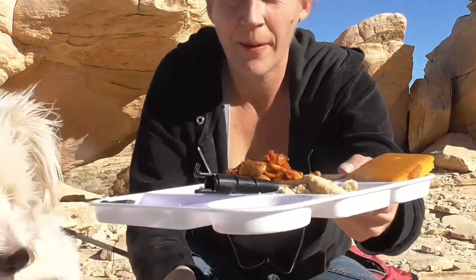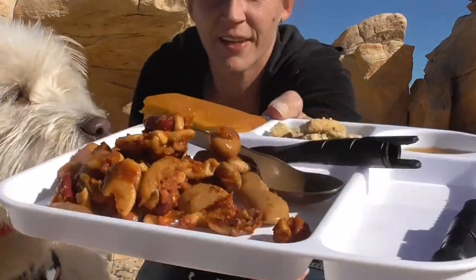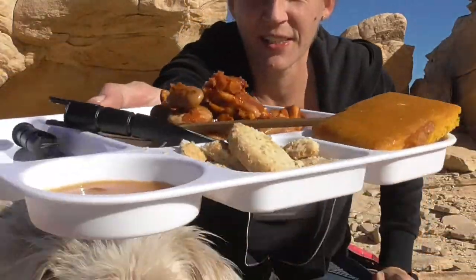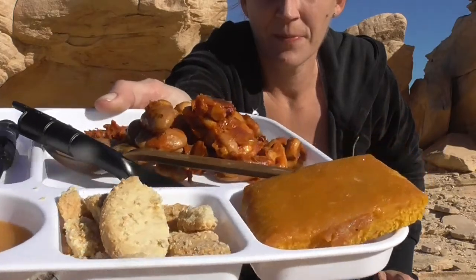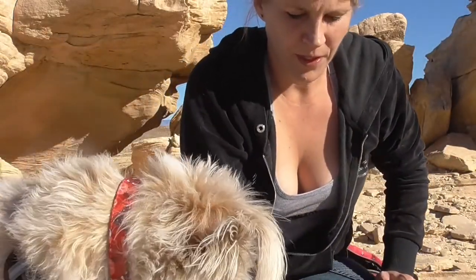All right, y'all. Look at this array of food. Look at these beans that are in here. Look at that. Oh my gosh. And then we have our stuff I just slurped down, our cookie, and look at that. Oh my gosh, it looks so good. Okay.